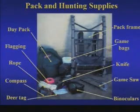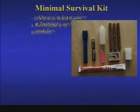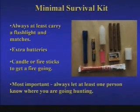Binoculars. One of the most important things that you can take with you when you go hunting are your binoculars. Inside my pack, I actually have a little bag that has a whole variety of survival type things that I'll go months without ever opening up. About the only time I open it up is to make sure that my matches are still matches and haven't turned into little pieces of wood covered with red and white dust.